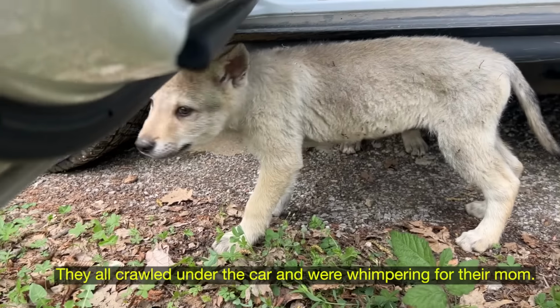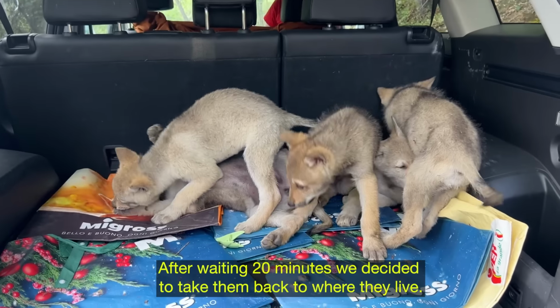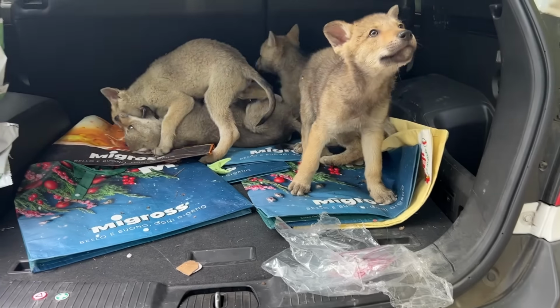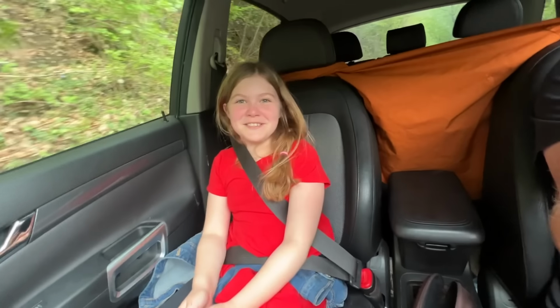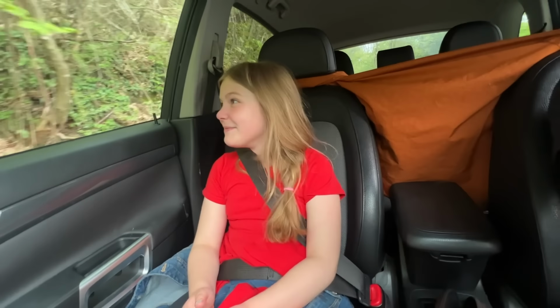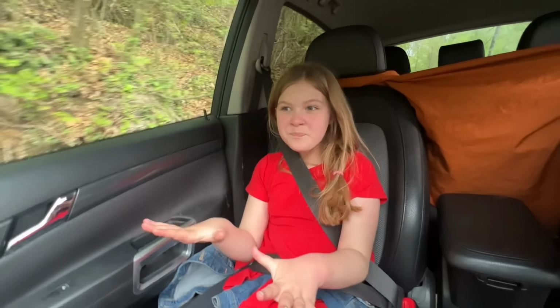The mama has left them. Yeah, this day just keeps getting stranger and stranger. Hey, no one poop in my car, okay? This is the best day of my life. No one poop in my car. We have five wolves in our car. Yeah, we're trying to get them home because they're just in our house. Their mom left them, so we're just trying to get them back to the house.